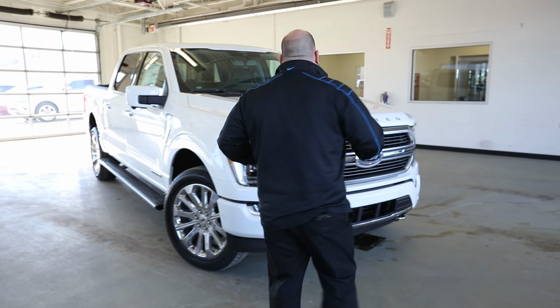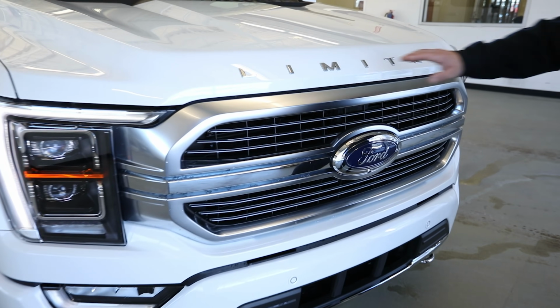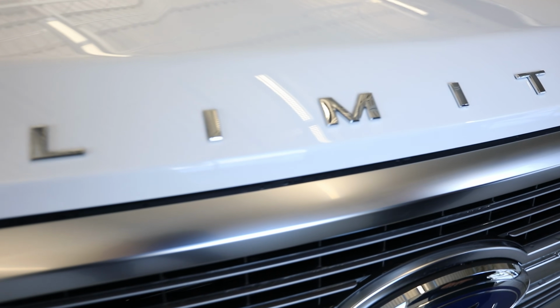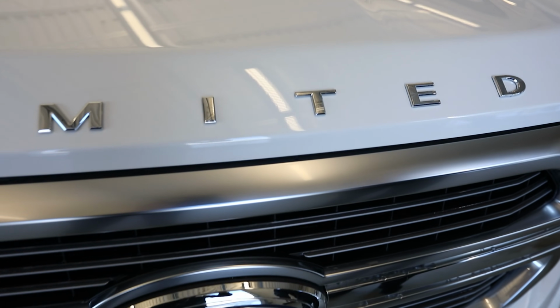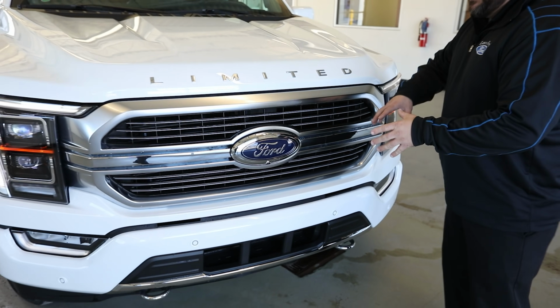Here we go. First of all, the first thing you're going to notice about Limiteds coming down the road is this big Limited badging across the hood. And it is very, very noticeable, very predominant, right? Exclusive grille for the Limited as well.